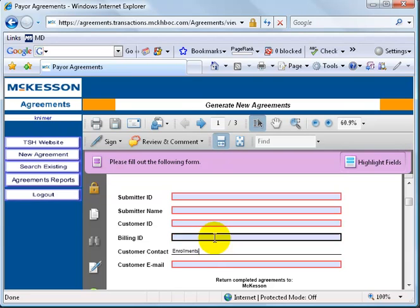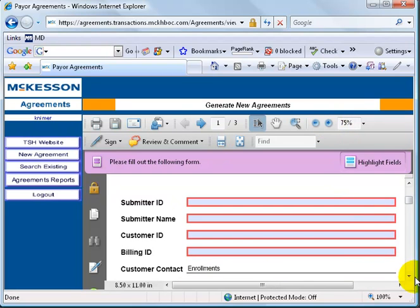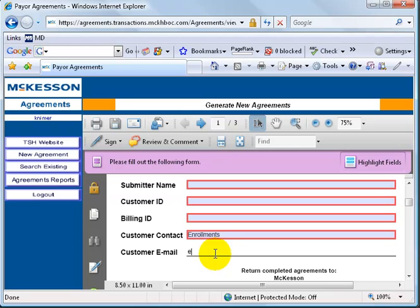We're going to type in enrollments. And I'm not sure if you can see that, but I'm going to zoom in here just a little bit so I can make it larger so we can see it. Let's scroll down just a bit. And the customer email you're going to type in is enrollments@advancedmd.com. Okay, so those are the only two things we need to fill in to begin with.